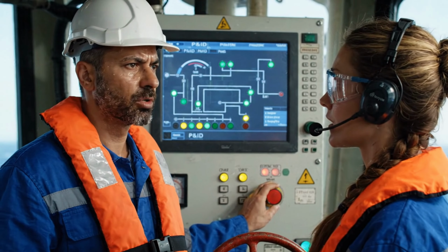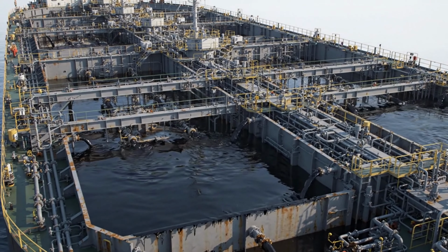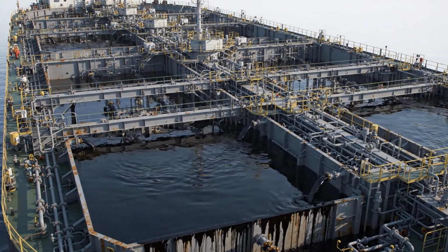The cutaway view reveals the massive scale of the tanker's compartments as they steadily fill with crude oil.